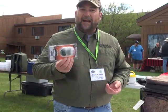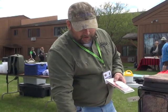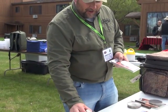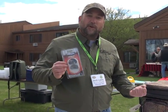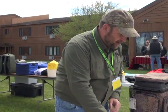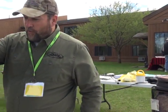Flextone makes a variety of diaphragm mouth calls too. Again, different cuts. The Turkey Man Eddie Salter is one of their main pros that they work with on the design of a lot of their calls. This is the new Freakout 2-pack, so it's got a cut for in-close work and then a louder, more aggressive cutting mouth call on here as well. So check out Flextone, the full line, and check out Zinc Calls. I'll just walk you over here.